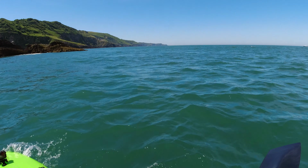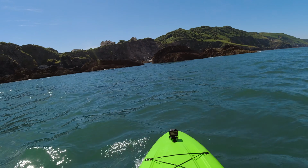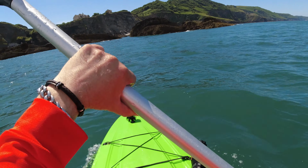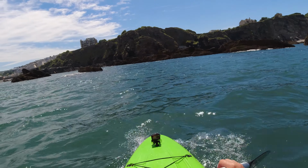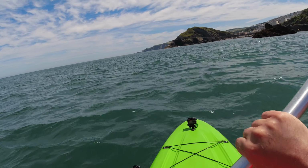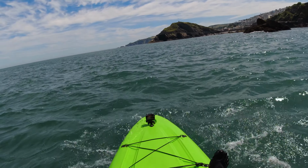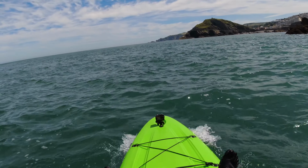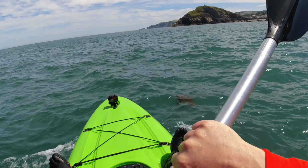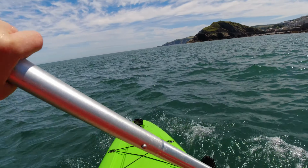So I can feel that current getting really, really strong. It's just shifting us toward the rocks. That's not what we want. It's a funny situation actually, because right now we're going sort of with the current, but slightly against the wind. And that's actually more difficult with the wind than with the current.